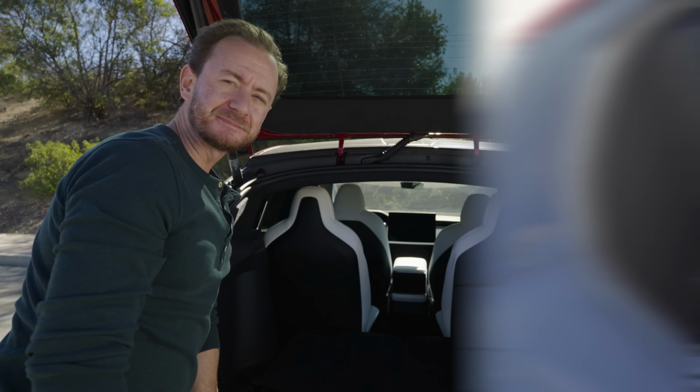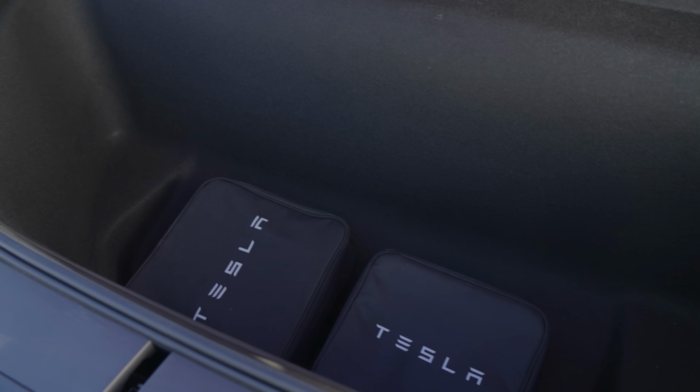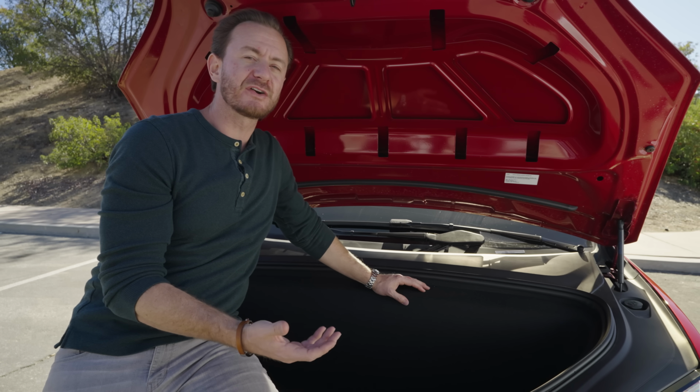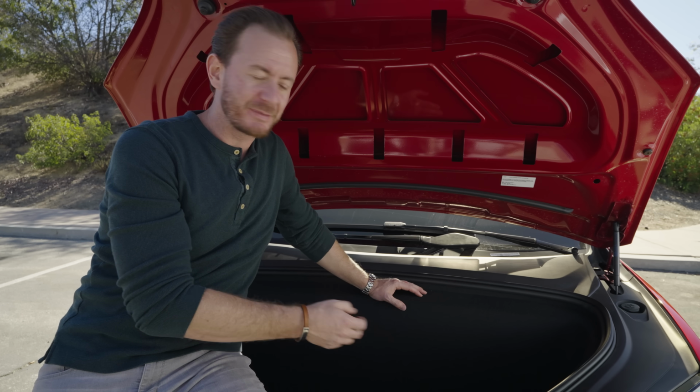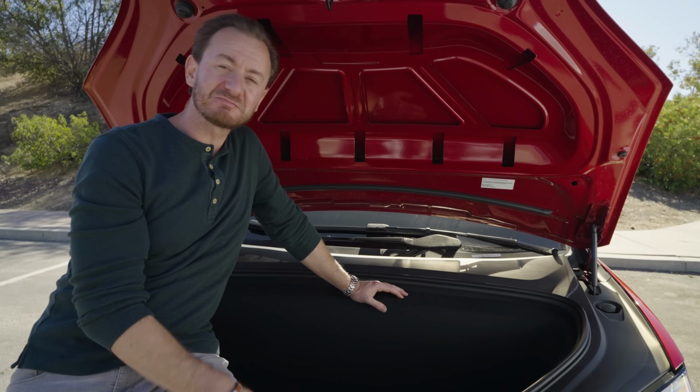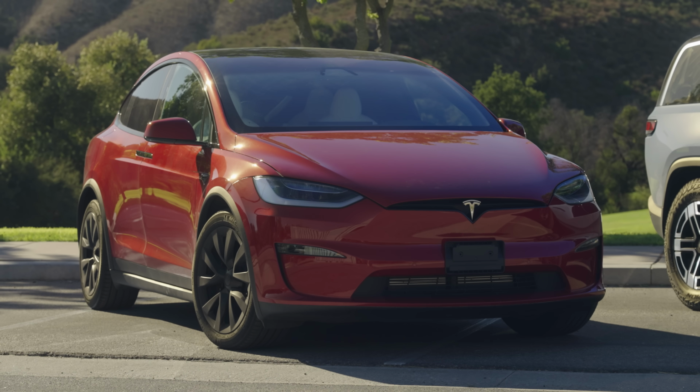Let's see the front. It's not a huge space, about half the size of the frunk in the Rivian, but it is really wide and good for holding anything you don't want rolling around inside the cabin. So sports equipment, and personally, I like using it for groceries. But that's about it.